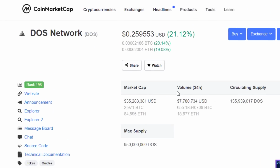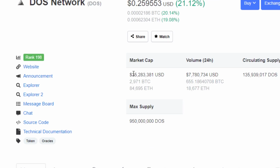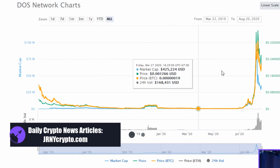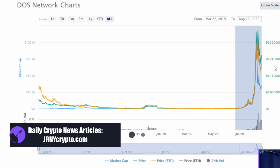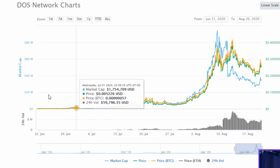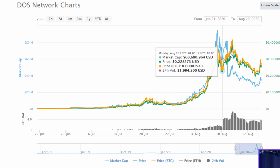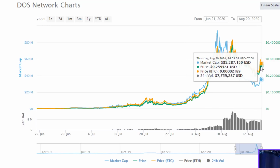So next on the list is going to be DOS Network, an Oracle project, 25 cents currently at a $35 million market cap. Circulating supply is 135 million out of a max supply of 950 million. If we check out the price chart here, we can see that DOS has also gone parabolic recently, starting at a market cap of around $1 million to $2 million, even as low as $500,000, just insanely low. It peaked out at a price of around 38 cents and is correcting, now going up again.